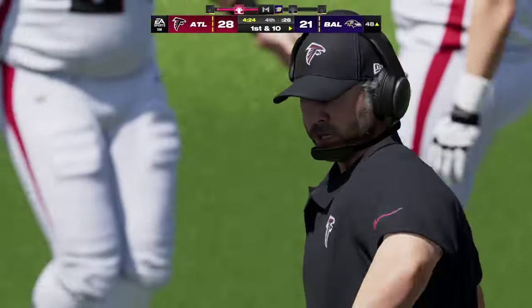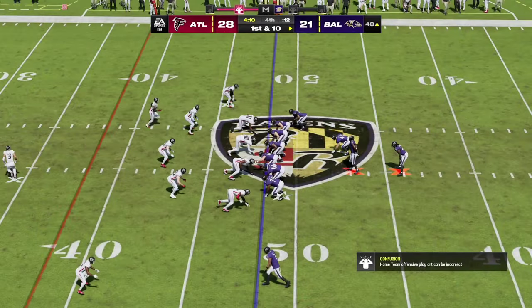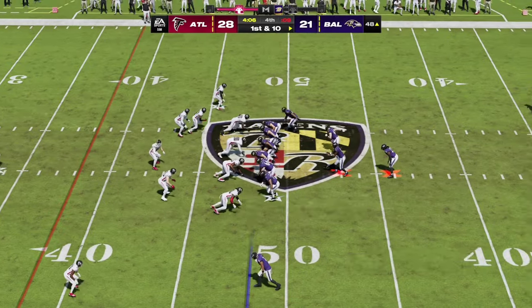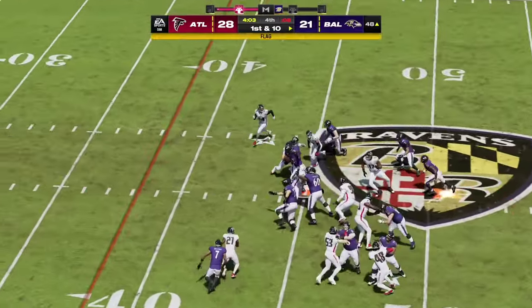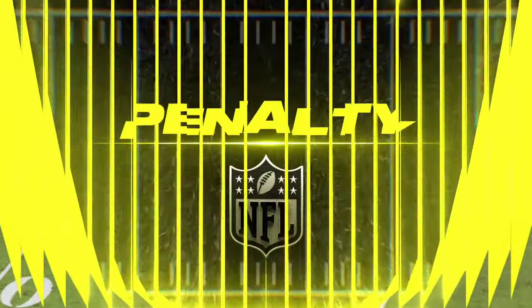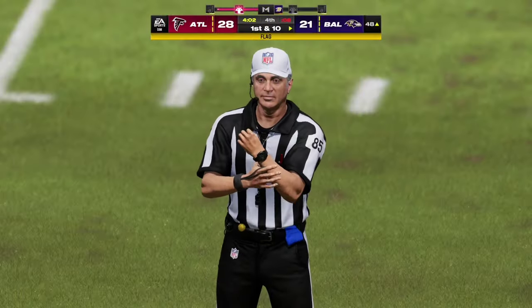Down by a touchdown here in the fourth. They just need to keep working their way downfield, and when they see openings, take their shots. Off the option, here's Henry. And they nearly sprung him that time as he takes this all the way down to the 37.